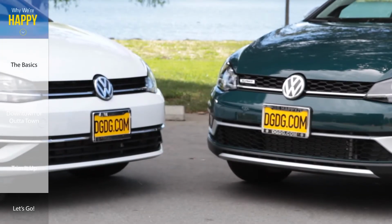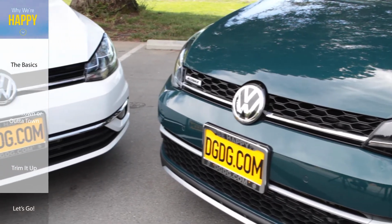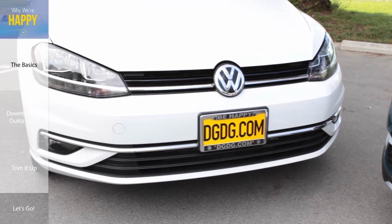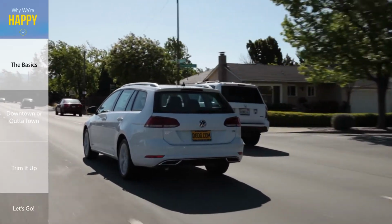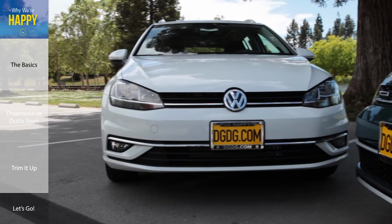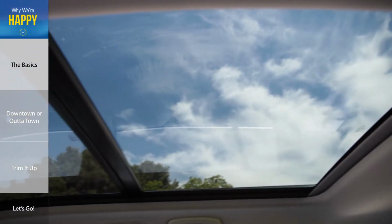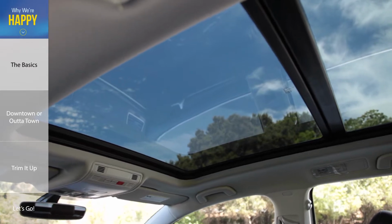Number 1. The basics. Both wagons share the same engine, a 1.8-liter turbocharged TSI engine with 170 horsepower and 199 pound-feet of torque. That results in an EPA estimated 25 mpg combined city and highway. On the exterior, both cars have available LED daylight running lights, available power tilting sliding panoramic sunroof, and available roof rails, a standard feature on the Alltrack.